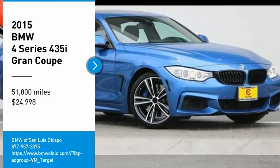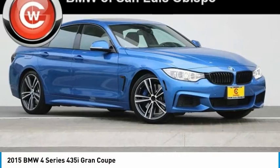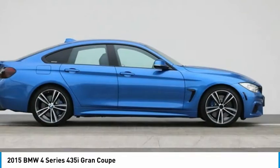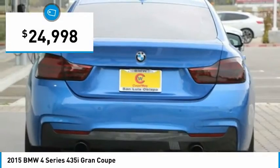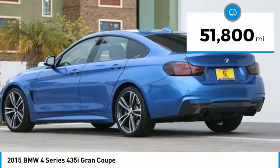Come test drive the 2015 BMW 4 Series. The BMW 4 Series is a powerful machine which comes with impressive handling, upscale interiors, and it delivers on BMW's ultimate driving machine and is priced below $25,000. This vehicle has less than 55,000 miles.